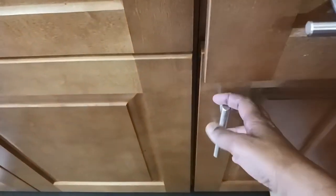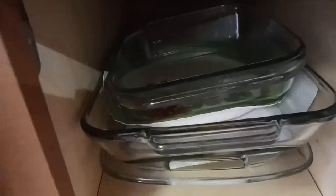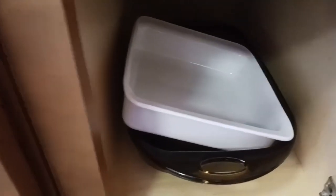And then if you come down here, this is a cabinet that I use for my glass, some of my glass bakeware.